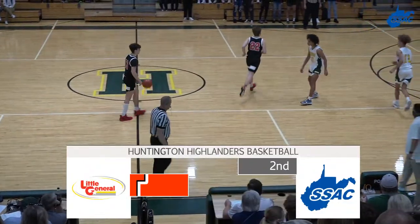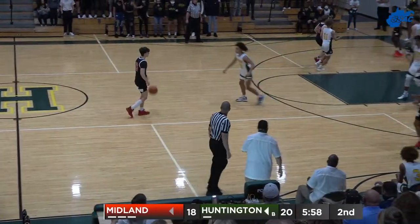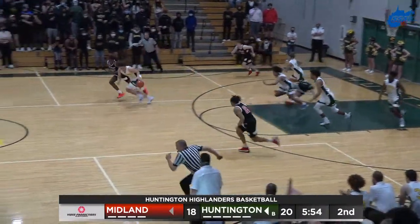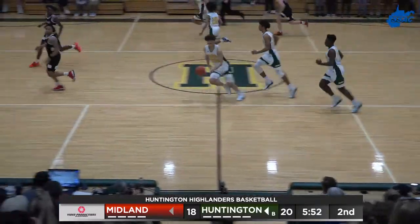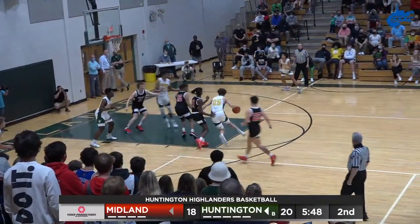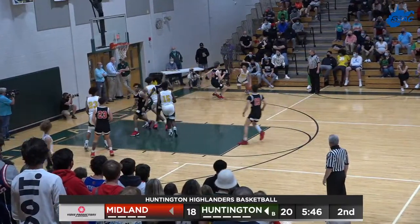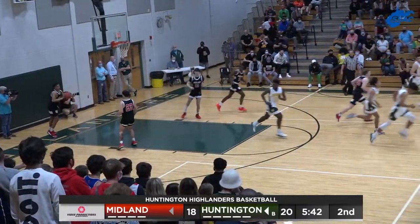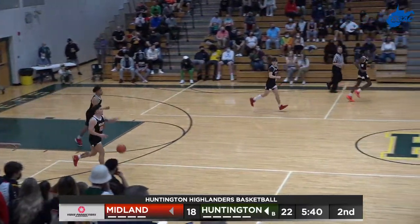Out of the timeout, Cabell Midland with the basketball. Going from right to left across your screen, wearing the black uniforms. That's Dominic Schmidt out there. Turnover taken away by Huntington High. Coming out with it, it will be Smith. Smith guarded out there by Siebert. Drives in right side, kicks it over in the corner. That's Johnson with it, who's got the hot hand. Actually, check that, it's Hoffman.